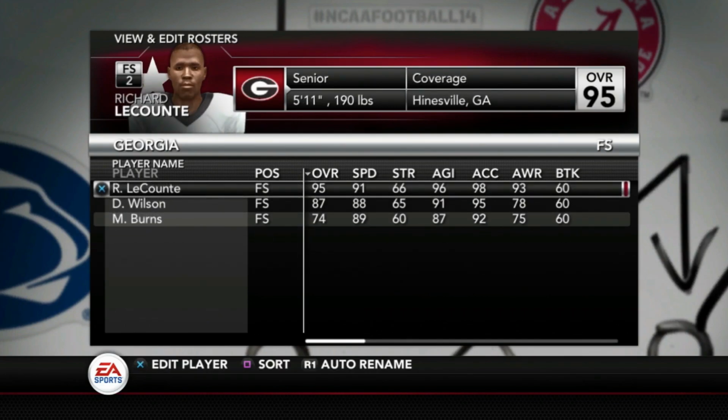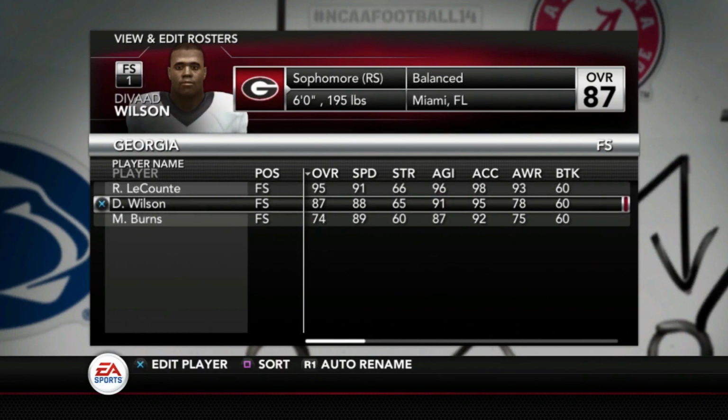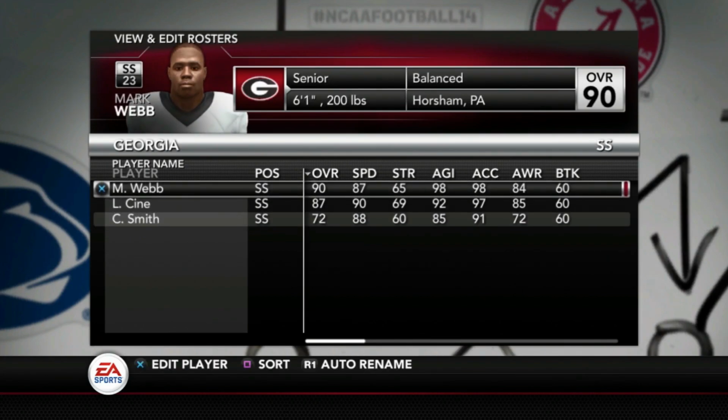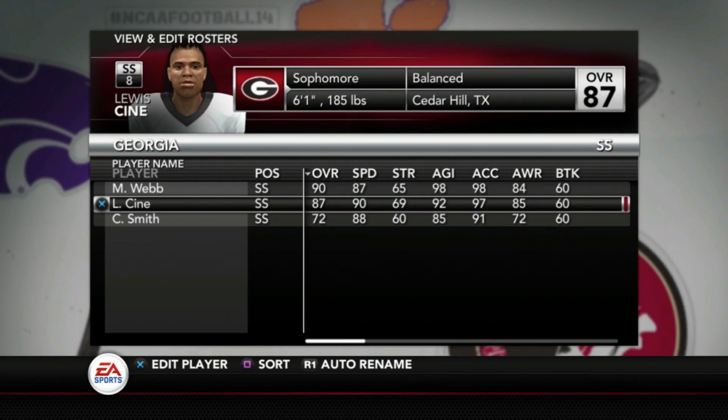Safeties, LeCount, talked about him earlier, 95. Also, Debad Wilson, an 87, and Burns, a 74. Also, Mark Webb, a 90. Lewis Sine, an 87. Or Scene, again, sorry if I say the names wrong.